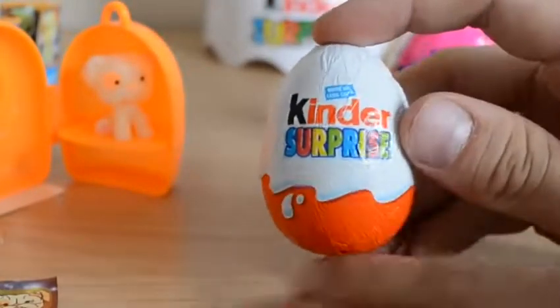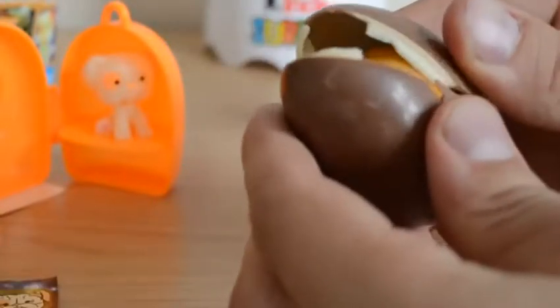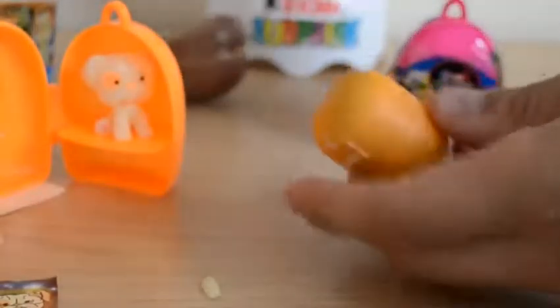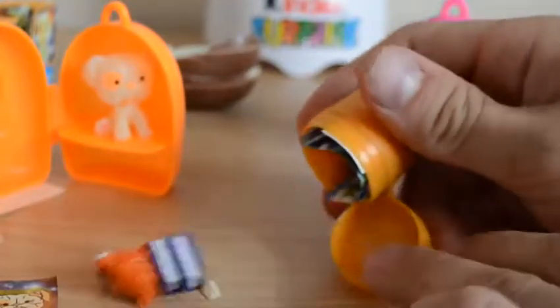So let's take a look at our Kinder Surprise. You know, we all love a bit of Kinder Surprise, don't we, and the chocolate, so it'd be rude not to open one. So let's have a look and see what we find. Oh, we got a dark one as well, so it's a rare one inside. So let's have a look and see what we got.